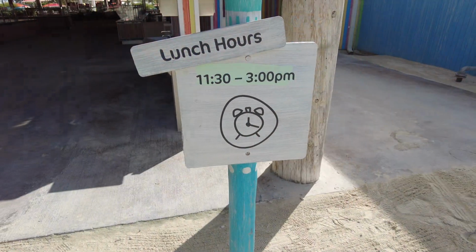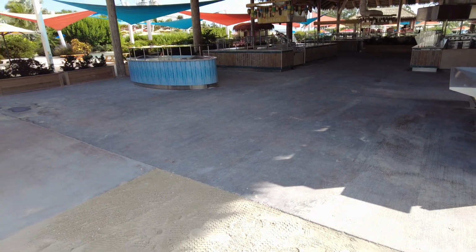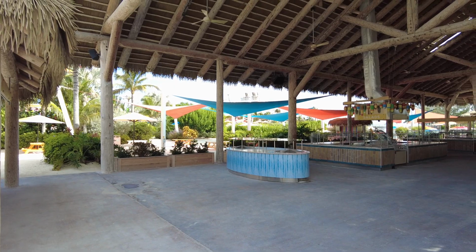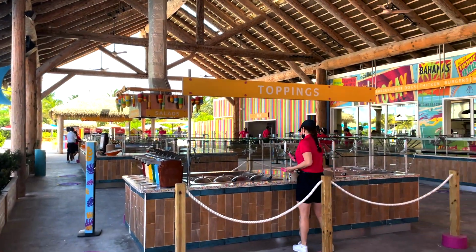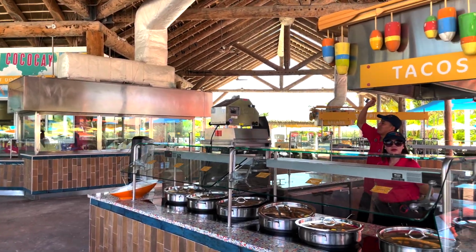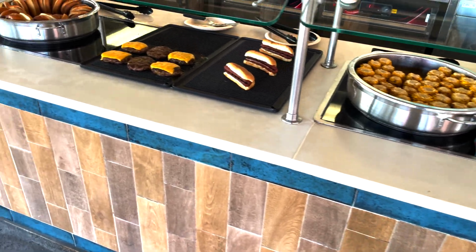This takes us into our next category, food and drink. For food, there are 5 included dining locations, 2 are buffets, and 3 are snack shacks. The buffets are Skipper Grill and Chill Grill. Both offer the same food. They have tacos, burgers, sandwiches, fruit, cookies, ice cream, and more.